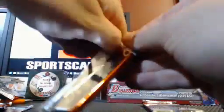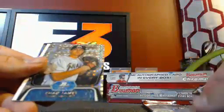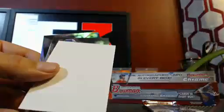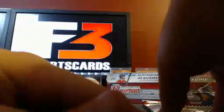And we move on to 2012 Chrome. Then we got 2013 Jumbo. David Price, Jose Bautista, and an X-Fractor. Chad James for the Marlins. Chad James X-Fractor. That's not numbered. Dummy. Yohan Jimenez. Ryan Braun. Whatever happened to Jimenez? Did he just fall off the map? There for a while, he was a stud. What happened to him?